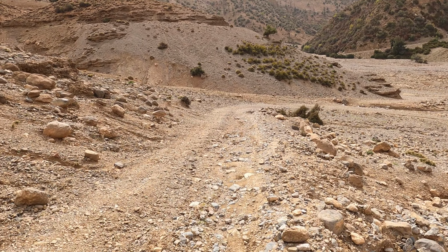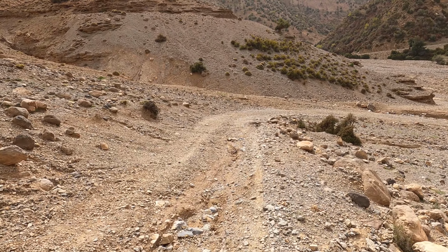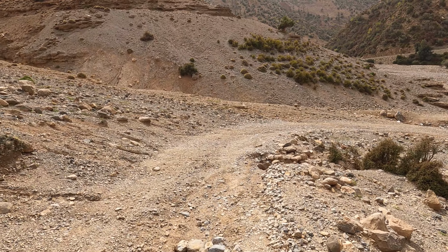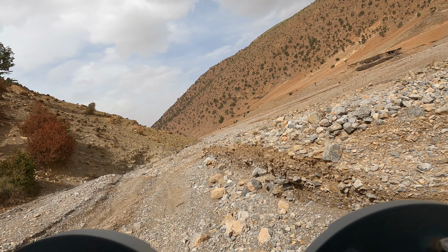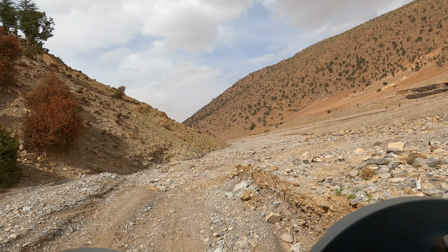Just before leaving for Morocco, I changed Henry's transfer case for one with an extra low ratio. And that really paid off on this rocky track. The crawler gears made it possible to get over the rocks in a controlled manner, and it just made the car a lot easier to drive.